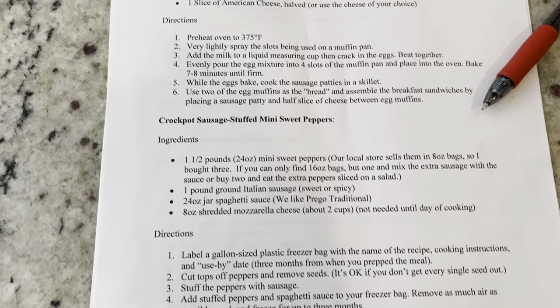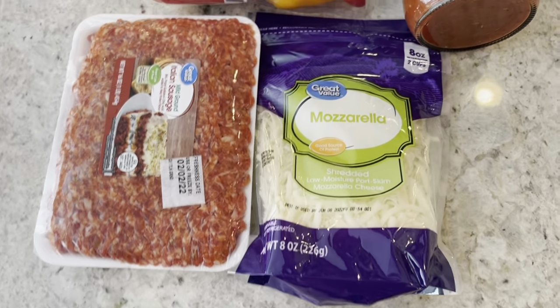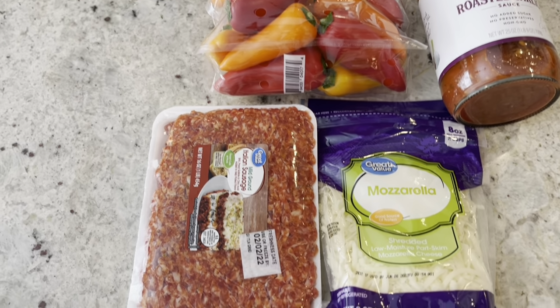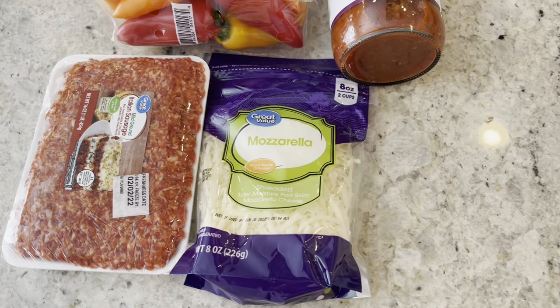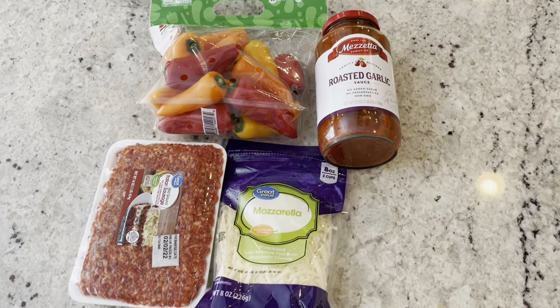For our first recipe, we're gonna make crock pot sausage stuffed mini sweet peppers. And all you're going to need are 1.5 pounds of mini sweet peppers, 1 pound of spicy or mild Italian sausage, 8 ounces of mozzarella, and a 24 ounce jar of spaghetti sauce.